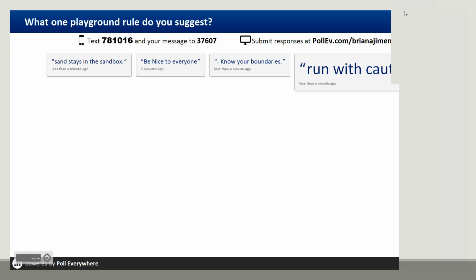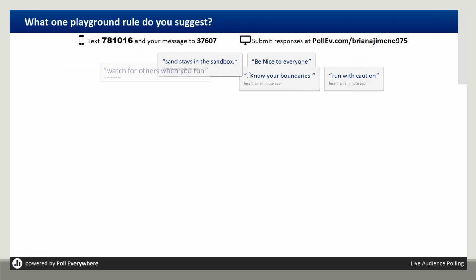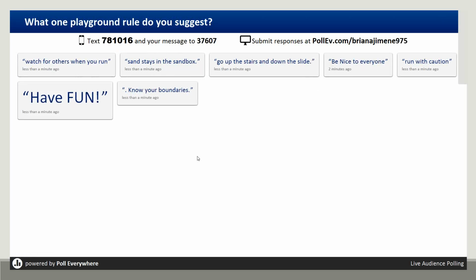All right, we're getting some good suggestions here. Know your boundaries. Have fun. Oh, I do like that one. Go up the stairs and down the slide. Sand stays in the sandbox. Watch for others when you run. A couple of these, know your boundaries and run with caution, those are really good vocabulary lessons.